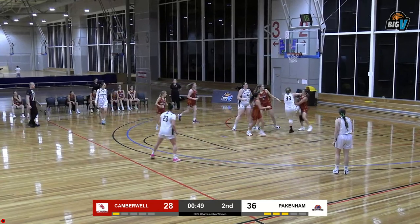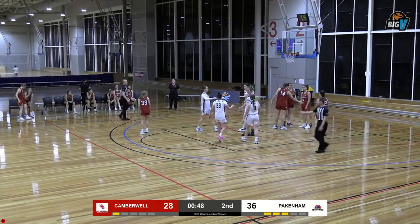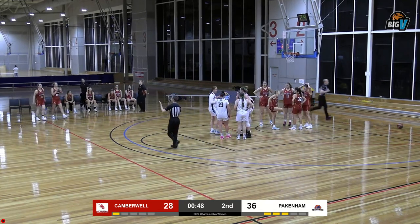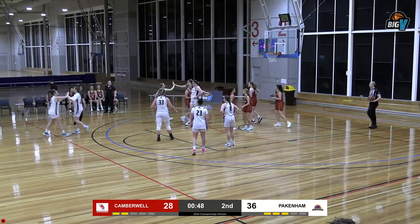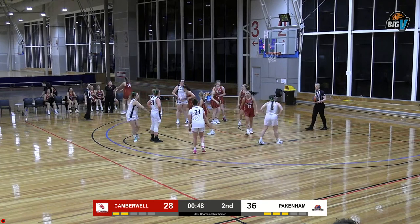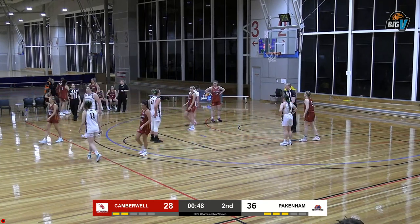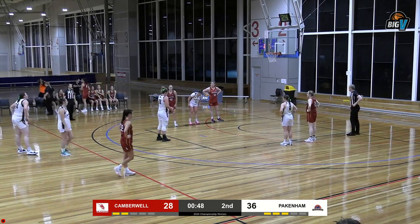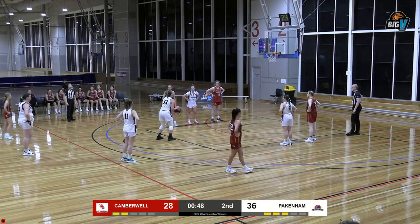And a potentially lacklustre defensive effort there by Camberwell, just to swipe and foul on the back end of an easy post entry. We've got some 16-3. Both coaches looking rather irritated with their team's performance at the moment. 48 seconds left to play in the half. Camberwell 28, Pakenham currently 36.